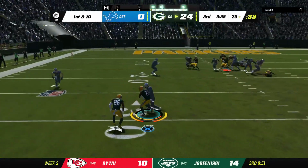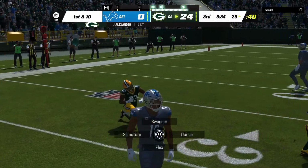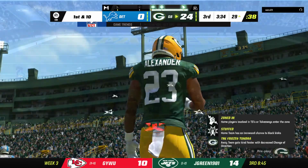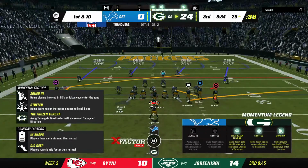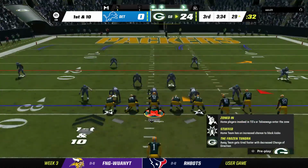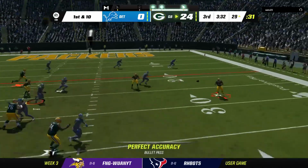And my goodness, another interception. Picked up by Jair Alexander. And the Packers are going to take possession of the football. So 1st and 10, and if they score on this drive, might have to start digging in our second half blowout material. So after the INT, it's Rodgers.